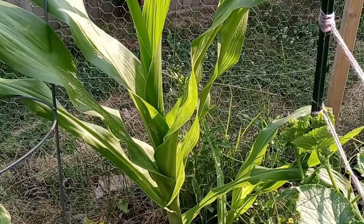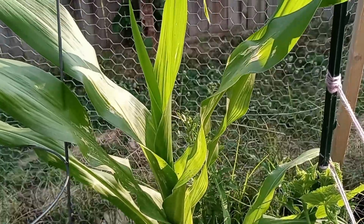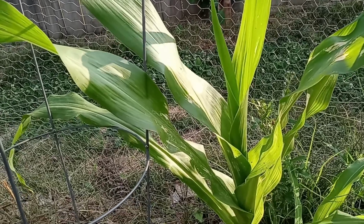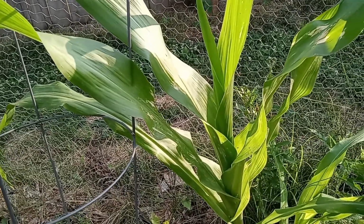So the corn's coming up nicely. I'm excited. We've never grown corn before, but it's looking good. And that's really it as far as the allotment garden. Like I said, it's wild.